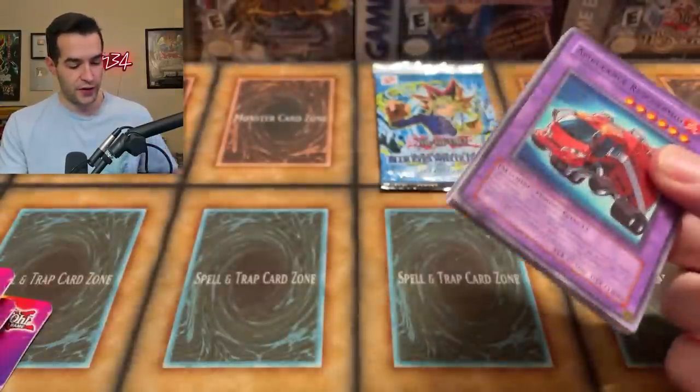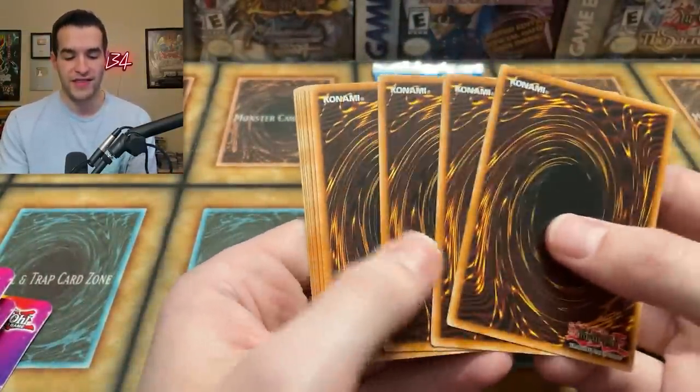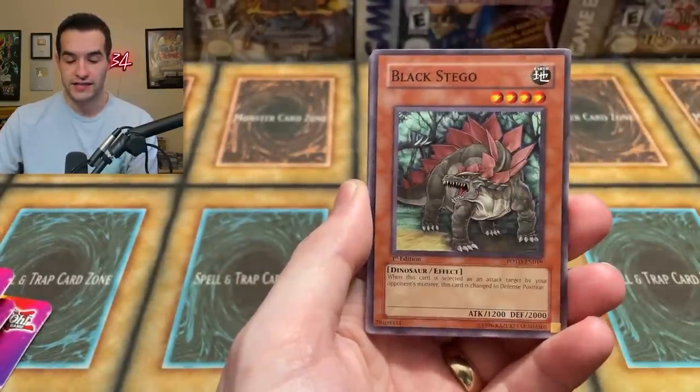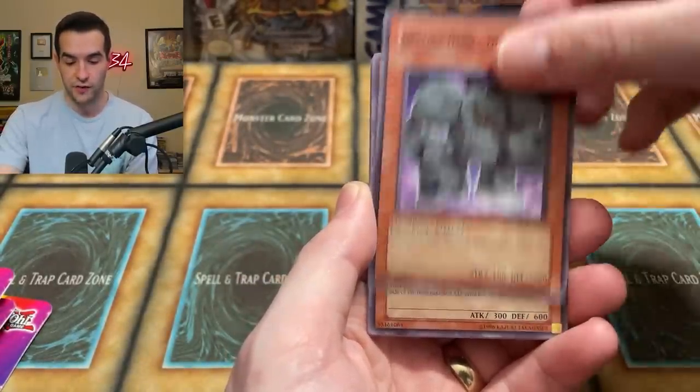Here we go. Let's see if we can pull something big. Power of the Duelist. We have, I think, 20 total packs today. So not a crazy amount of packs, but they're all pretty quality. Saberosaurus, Black Stego. Come on, Destiny Arrow Defender. Let's pull something good. We got to make sure we're recording on this one for sure. We got audio. We got video.